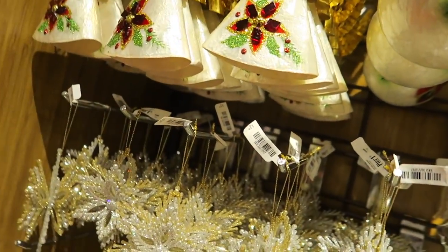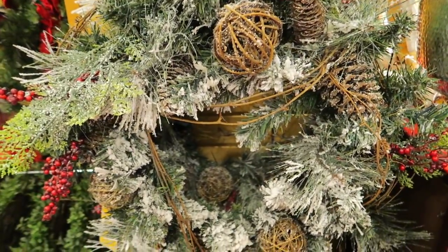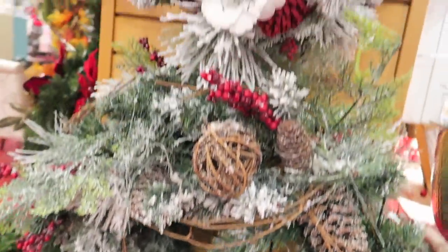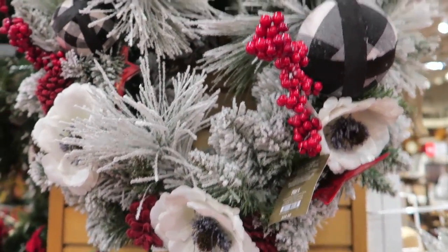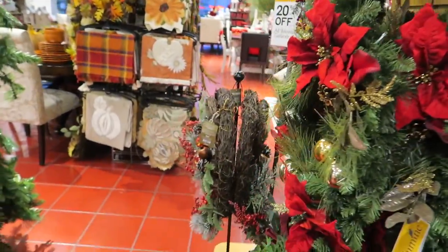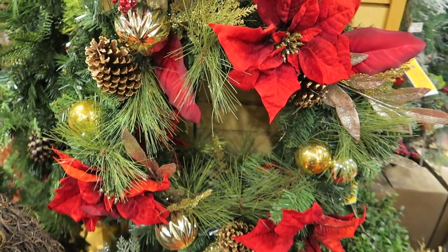Okay, so I'm gonna show you these wreaths right here. These are really pretty. And let's see if I can get a price, $60. Okay, so this one right here is $50. And then you got the berries up there. I am like right under that light, so it's giving me shadows and glares. And we've got this one.